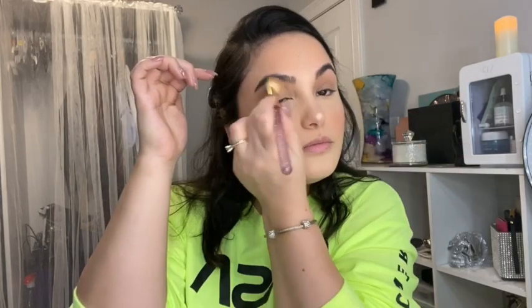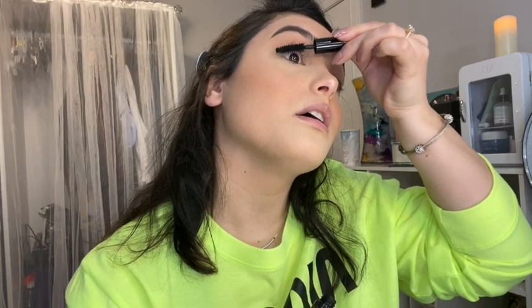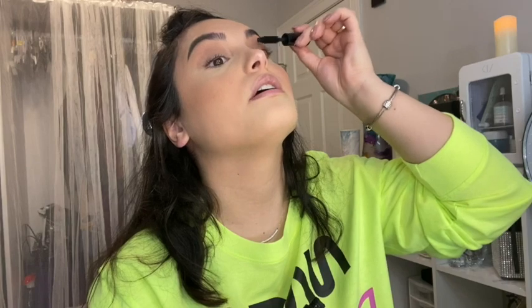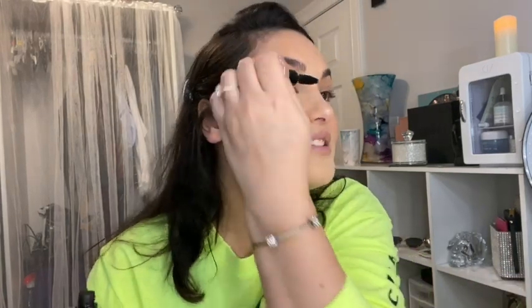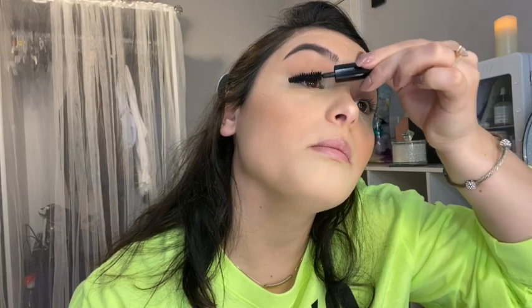Like that. Next, I will be using this SMASHBOX Mascara. It's a mini sample size. I hate scrunching my forehead, so I just like to look up, and it reduces my need to scrunch. I don't have any lashes, which sucks, but I want to keep this look a little more daytime.